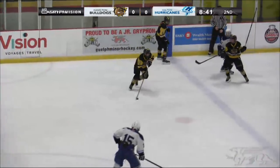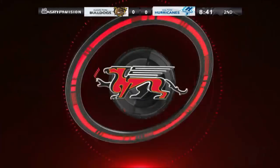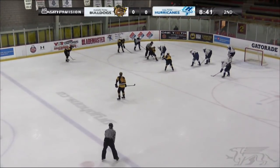Great possession there by Halton, keeping Hamilton pinned in their end for most of that time, and Hamilton luckily getting it out. I mean, Halton luckily getting it out, but Hamilton had a great possession there.